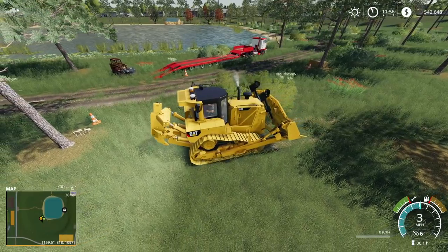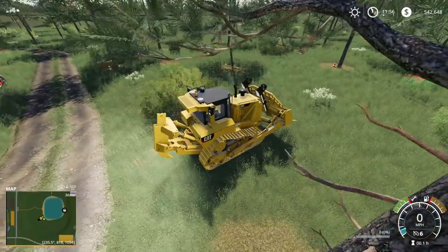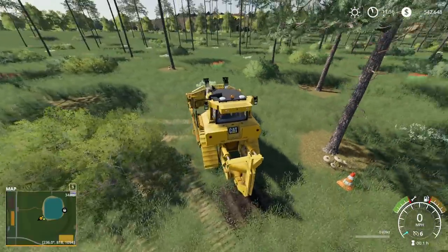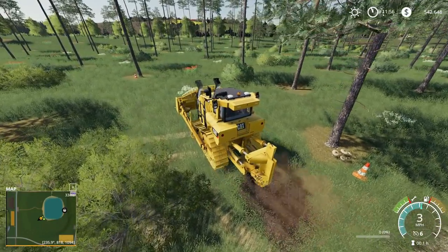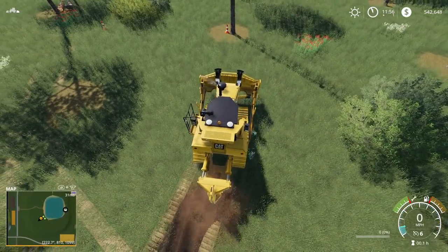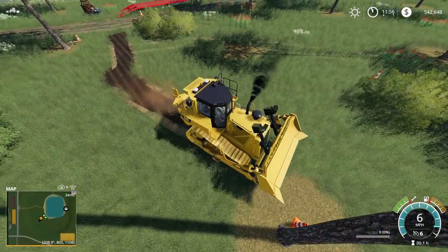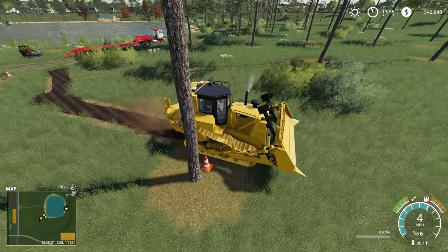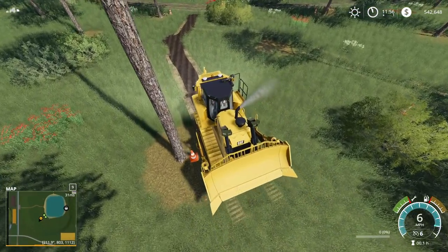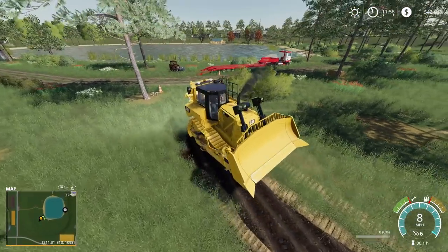We're going to go ahead and make our first little test pass here. See how it does. Oh yeah, like a glove. I'm gonna try not to go across here. Let's see, we'll back up and probably just do it like that.